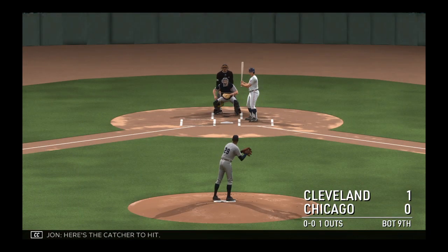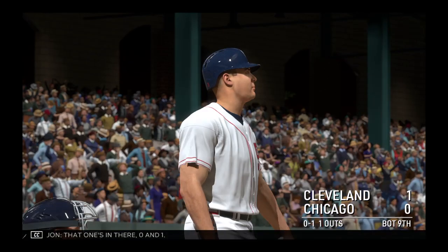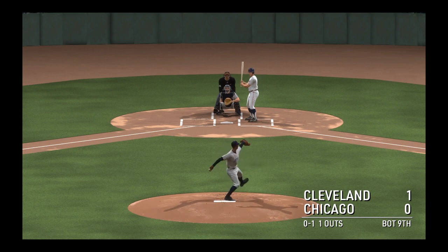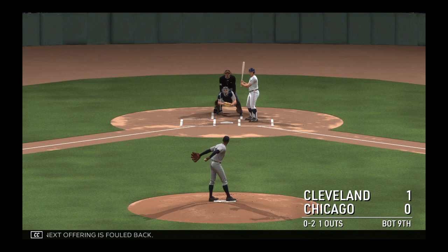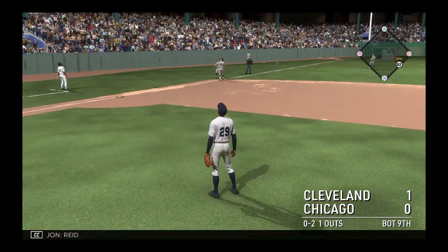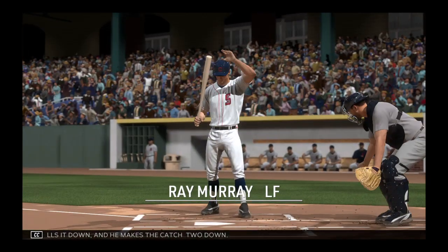Here's the catcher to hit, Bates. That one's in there, 0-1. Next offering is fouled back. Satchel kicks and delivers. Popped up. Reed settles underneath it. Pulls it down and he makes the catch. 2 down.